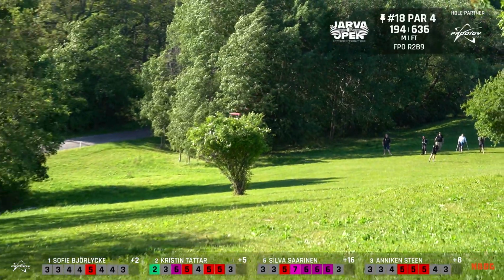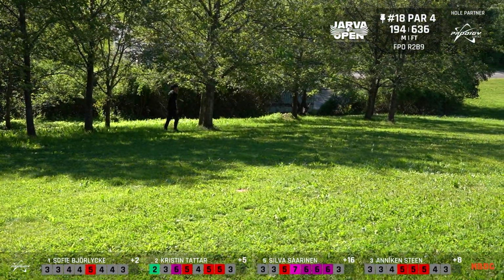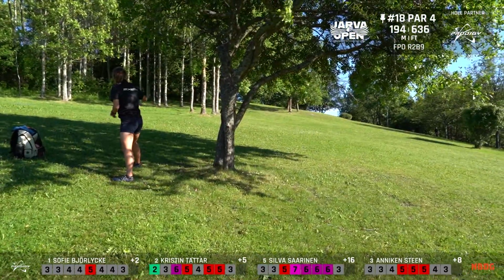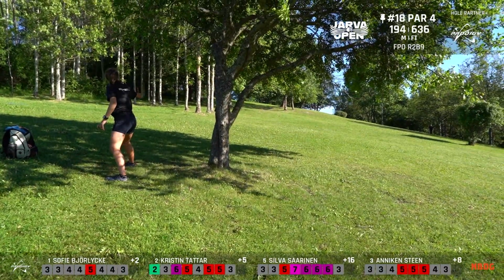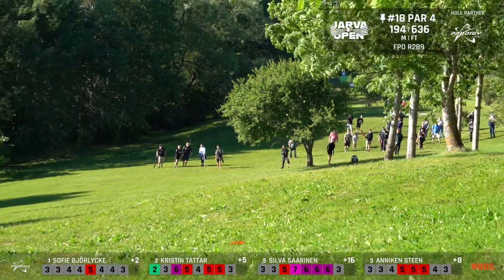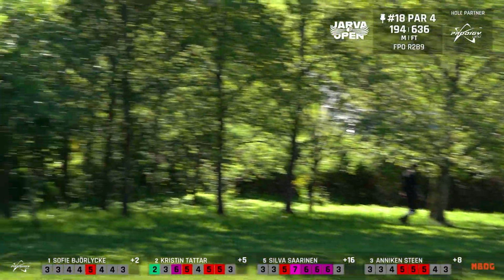Giving it some good turn. That looks great. Yeah. Really nice angle. Very controlled young golfer. And that's a tough spot to be in, throwing up the hill, but trying to make sure you turn it over enough so that it doesn't hyzer out down the hill and not too much that it doesn't cut roll. Yeah.